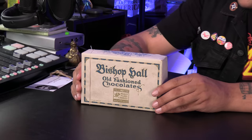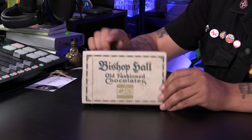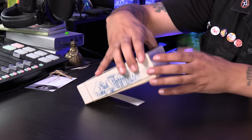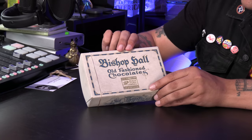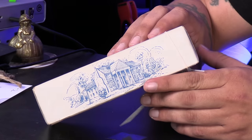a couple of chocolate boxes, which are pretty cool because I've never seen these brands of chocolate boxes. They're obviously old, right? Because these are old cardboard boxes. I don't need to open it. They're just empty boxes. But there's this cool paper wrapping on the top cover with really cool old artwork on it. Look at this, look at this old mansion on the side.